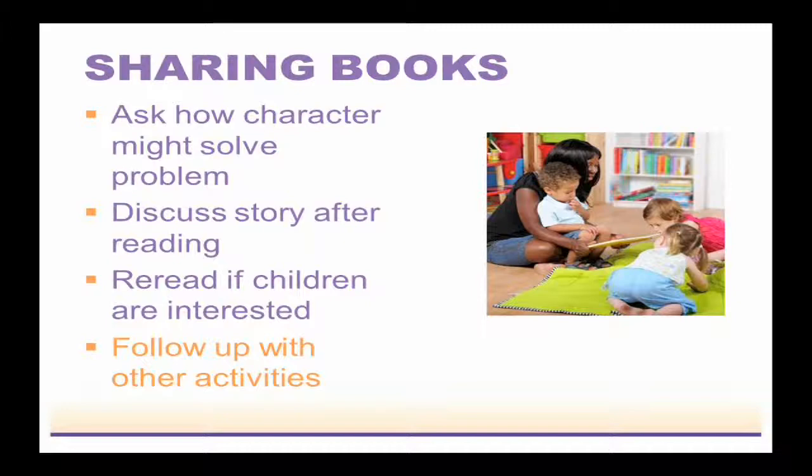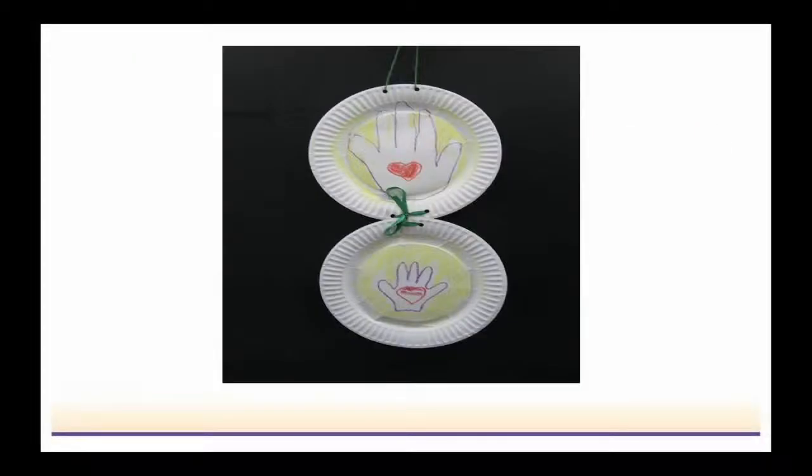After finishing the book, follow up and extend the learning with other activities to allow children to express feelings in additional ways. For example, there are many ways you could follow up on The Kissing Hand. To follow up with a creative art activity, an adult can trace his or her own hand and a child's hand onto paper plates. The child can then finish decorating the picture. This activity can help remind children that an adult or parent's kiss is always with them.